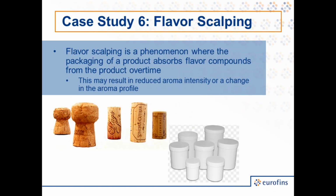I also want to talk about another issue that can arise from packaging when we talk about flavor and aroma, and that's flavor scalping. I briefly mentioned flavor scalping in the introduction, but just as a reminder, flavor scalping is a phenomenon where the packaging of a product absorbs flavor compounds from the product over time. And this can have two major effects. For one, we can have a reduced aroma intensity. So the flavor can become muted or less bright compared to the original product.